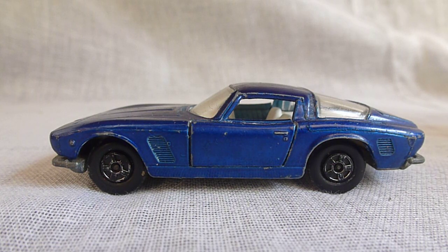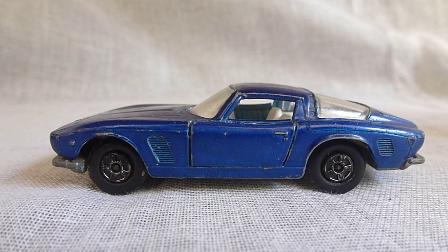But here I am. I haven't gone away, and I just thought I'd share this little ISO Grifo with you, which a chap sent me over from the continent to see if it was a real one or not. You've seen my other videos about fake models, and I'm going to start doing it again, because we've got to keep spreading the awareness: this sort of bodgery and fakery is still going on.